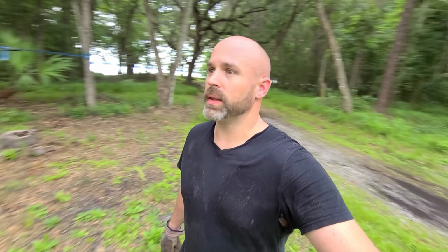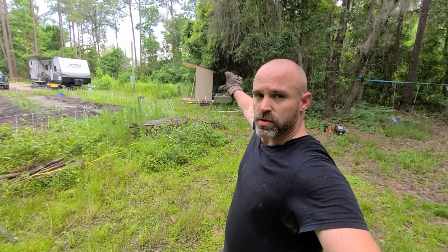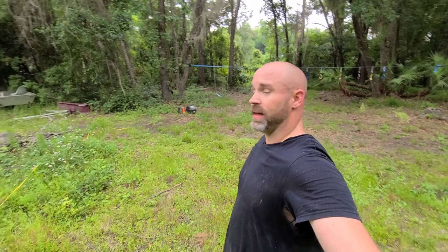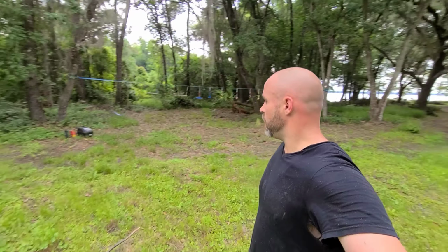But really, my next nemesis is this strip of thick, scrubby shrubs and saplings. It's about to rain, but I'm going to keep going until it does rain, and I just can't go anymore. And we'll get you a recap when we're all said and done.